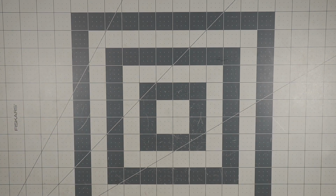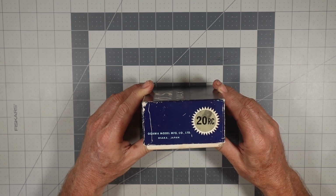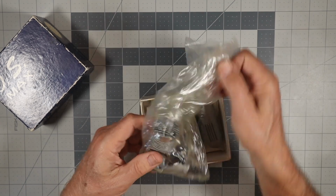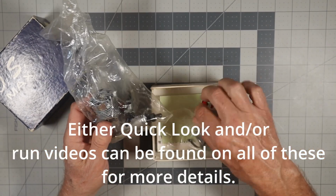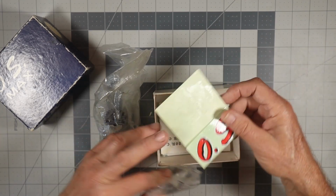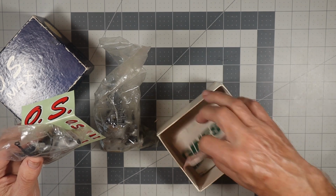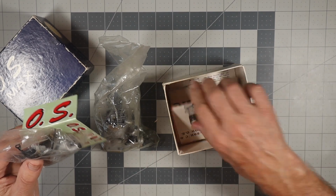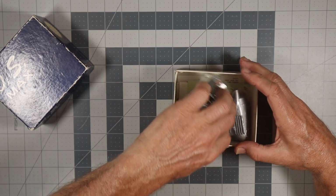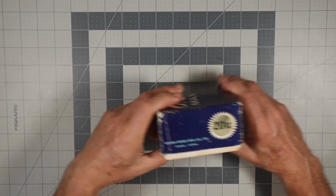So the first ones I've got here is a stack of old OS engines, and this first one is an OS 20RC. This engine dates back probably to the 70s, and this is an engine I ran several times on the channel. I never was really impressed with how this engine ran, but it just is one of those that takes a lot of break-in. It comes with exhaust, the engine, manuals. It looks like all of the paperwork that ever came with these engines at this time in history is in this engine box. So this one is complete. So that's an OS 20RC.